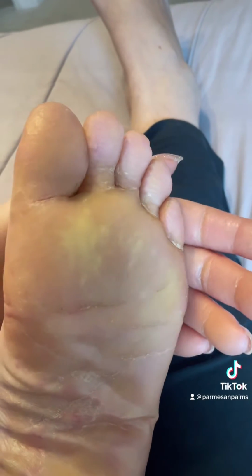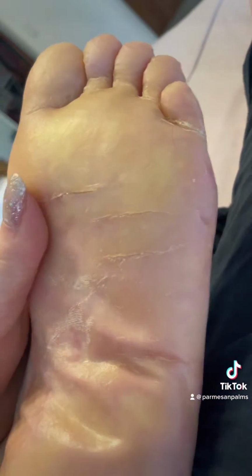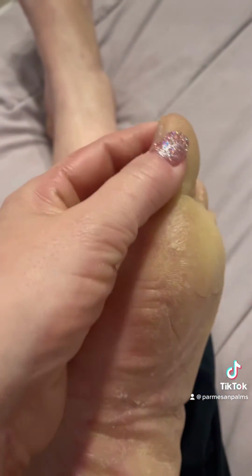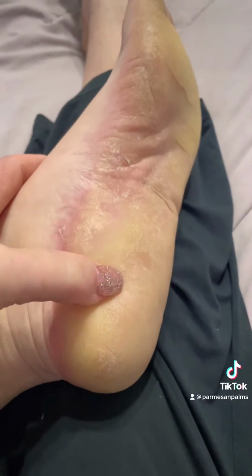You can see how smooth and soft they are, how little yellow callus buildup you can see there, and no risk of cracking because they're super, super soft. Whereas this is today, you can see the yellow buildup is a bit thicker, a little drier along the edges. The callus is definitely getting thicker, you can tell because of all the yellow color. But it's still flexy, still soft, no risk of cracking.